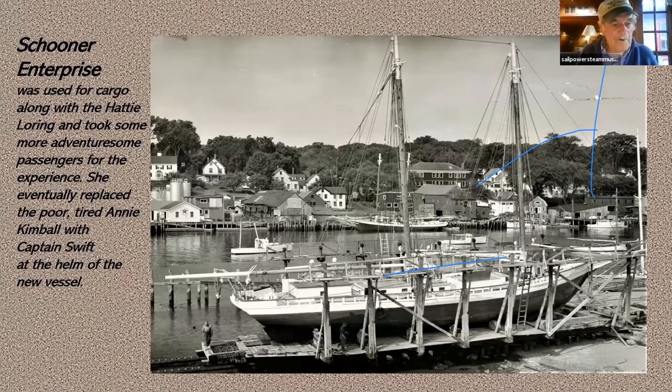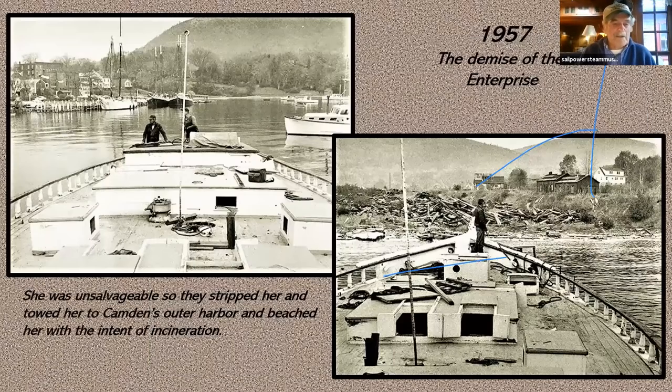She replaced the poor old tired Annie Kimball, poor old weak and hogged down Annie Kimball. Captain Swift took the helm of the new vessel and he ran her for some years. She lasted quite a while, until 1957. Her demise came. She was just so weak, they were pumping and pumping and pumping. They just could not keep her afloat anymore. So they stripped her. They took the masts out of her, took all the goodness off of her.